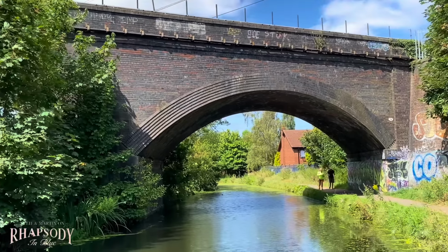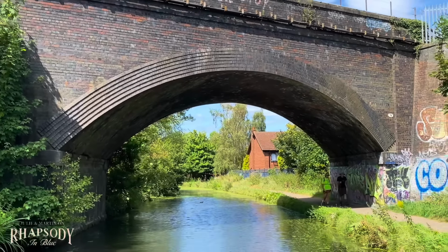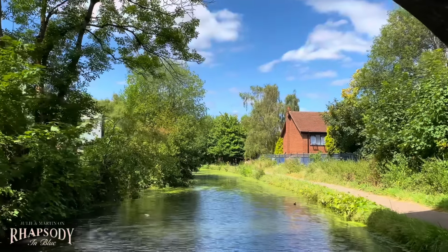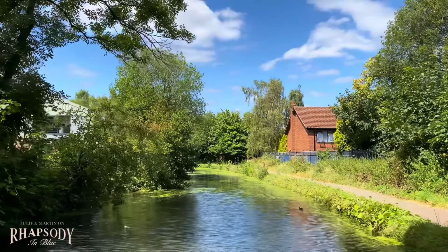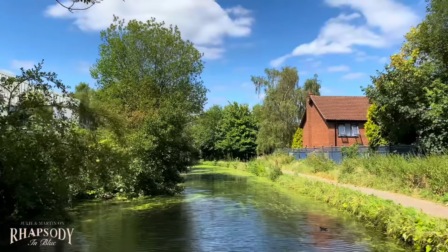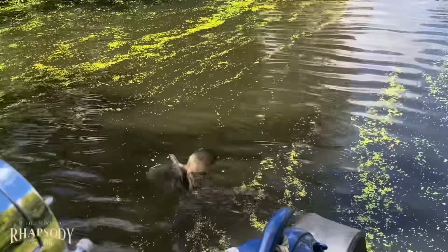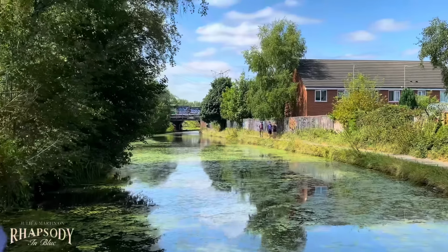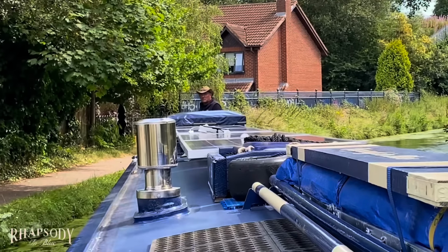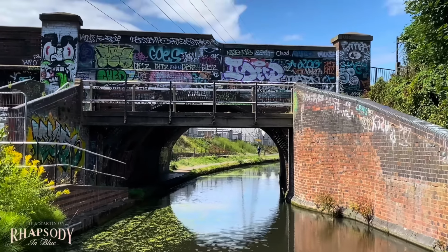It's a big old bridge, isn't it? Yeah, good job you haven't got smell-o-vision. You can probably hear all the gulls. There's a recycling centre along here that we just went past. It has a little pong to it. Hello, Maureen. Yeah, you can definitely tell we're coming into a city, can't you?